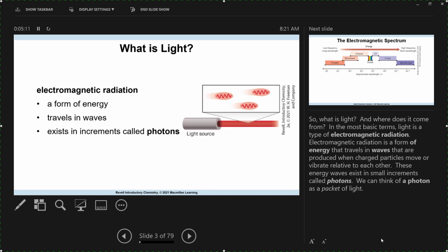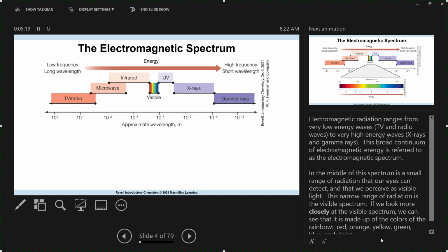So hopefully before today is over, we will actually do some calculations with frequency, wavelength, and energy. But let me show you the spectrum first. Okay. So there's visible right in the middle. It's a pretty small part of the electromagnetic spectrum. It's the only part we can see with our eyes.